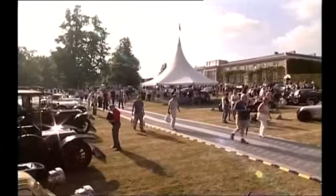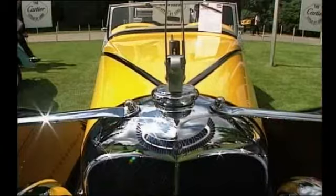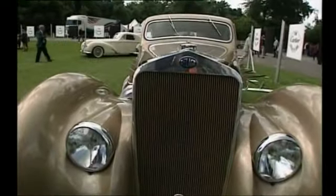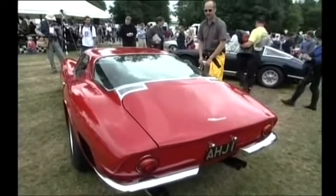50 of the world's finest cars gather here on the lawns of Goodwood House to compete in the Cartier Style et Luxe. But this is more than just a concours d'élégance. It's a unique celebration of the art of great automotive design, and the prestigious best of show is hotly contested.